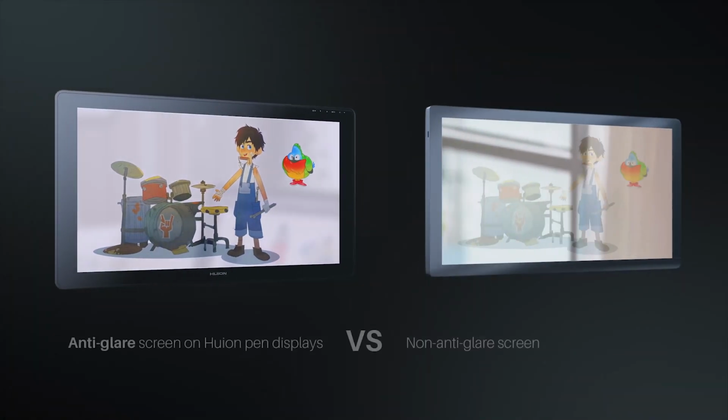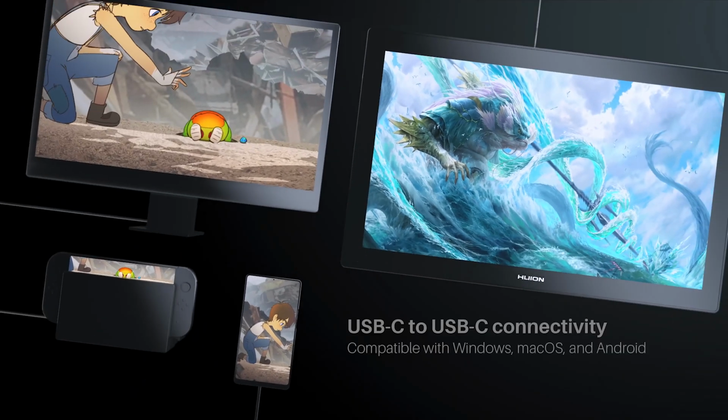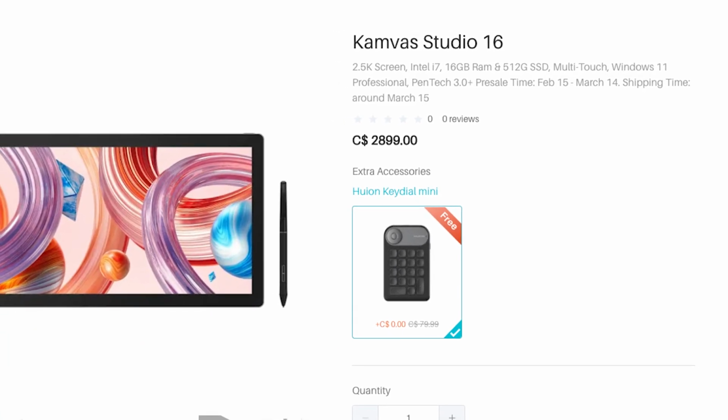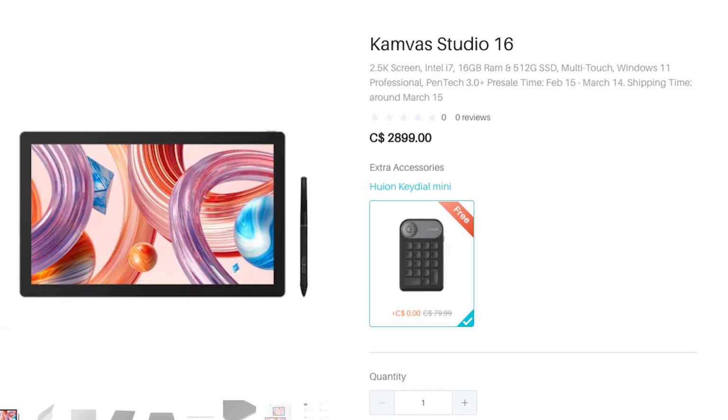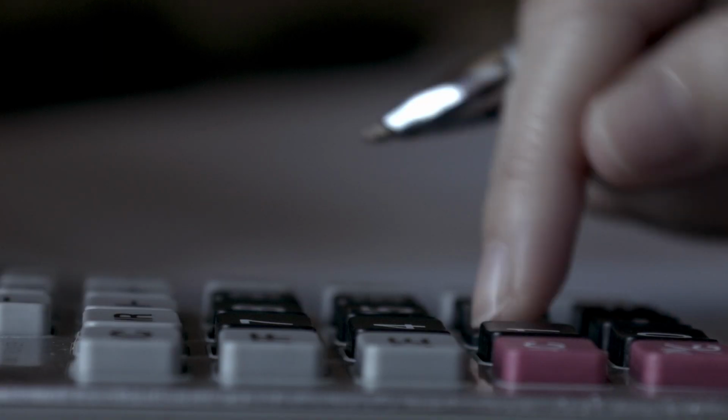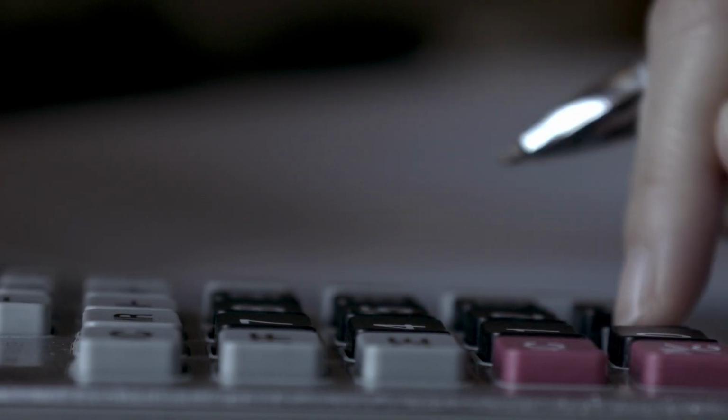I can tell you what this ain't, and it ain't a budget tablet. This is going for 2,899 Canadian dollars. Yup. Okay, maybe your first inclination is to be turned off by the pricing. I know I was initially expecting it to come in a bit lower, but after reframing what is being offered here, I think it's priced fairly.